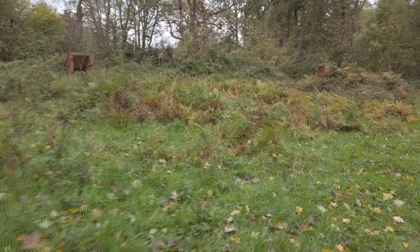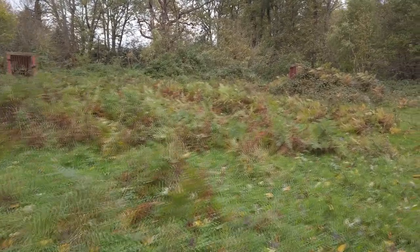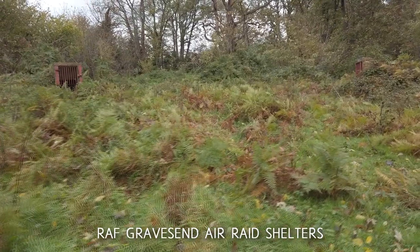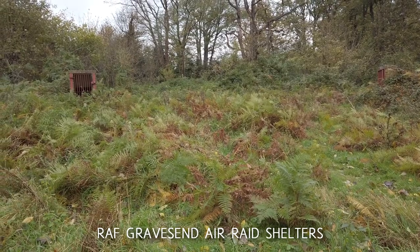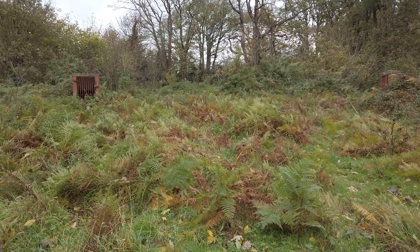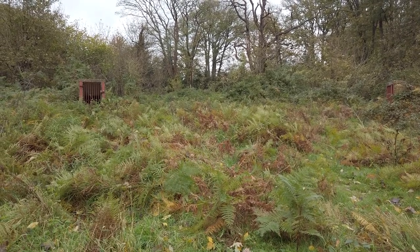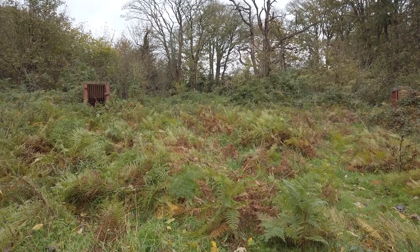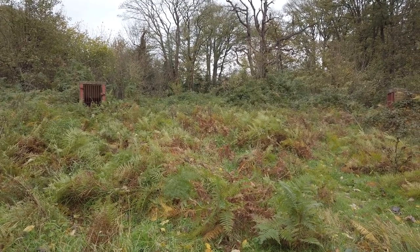Right, so we're going up to another little place here. We're going up to Ashenbank Woods. Well, that's where we are now. And we're going to check out two air raid shelters. They look like they're Stanton shelters, still here in the woods. They're all locked off because they're part of the nature reserve here, but we can have a good look in. And these were part of RAF Gravesend, the airfield which used to cover this whole area.